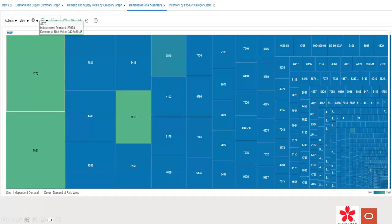So here is one of the dashboards and graphs that the system provides. But in the interest of time, I will just share a couple of them on a very high level. Okay, so this dashboard that we are seeing currently is called the demand at risk summary. Naveen already explained it in his presentation, so I'm just going to go on a very high level here.